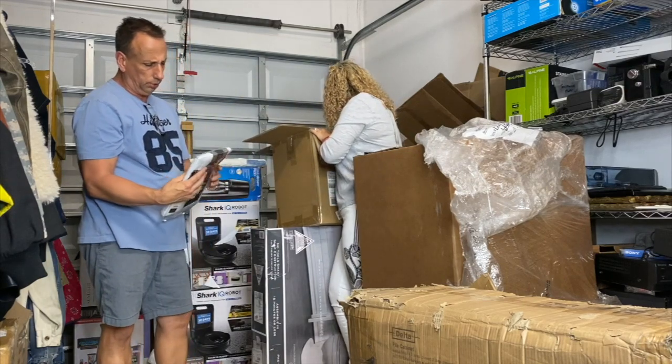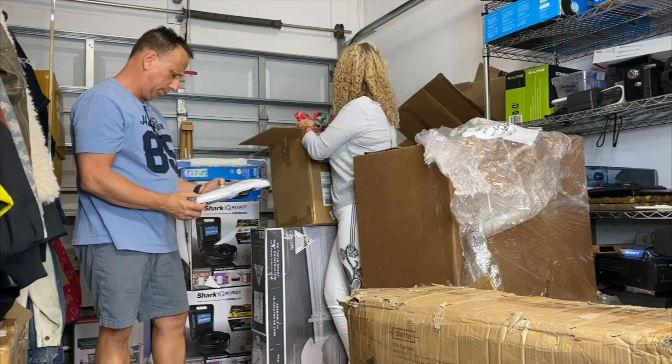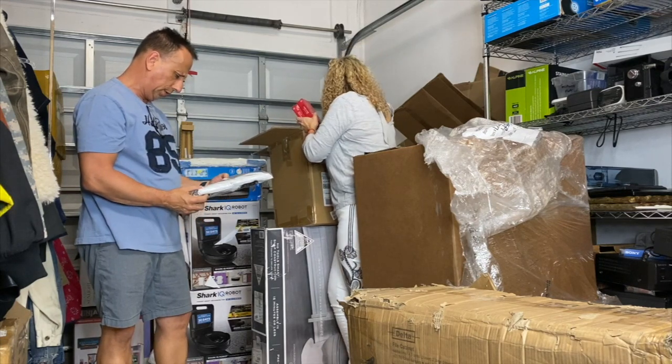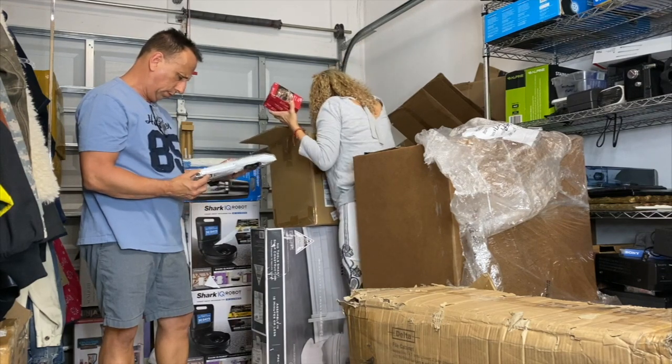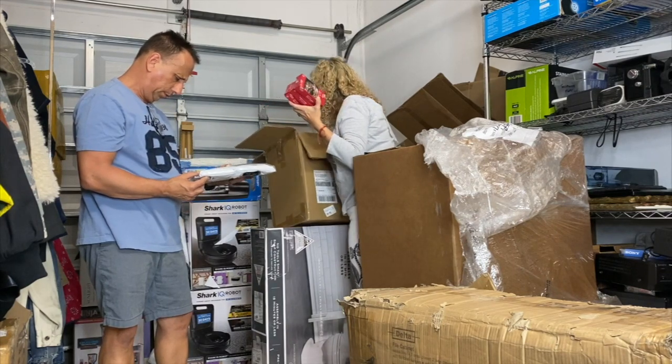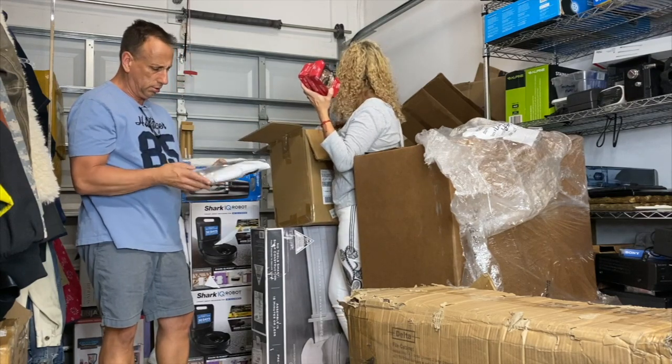So this is a blackout curtain liner. Thermal block, energy saving, that blocks out light and sound. Keeps the cold out in the winter, keeps the heat out in the summer, saves money. I guess you put it over your window.